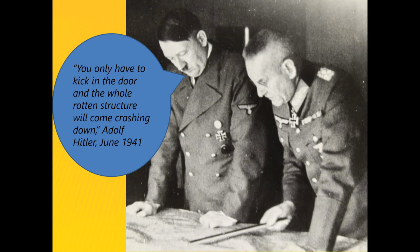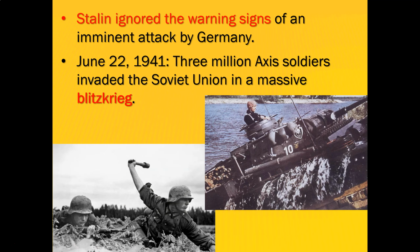Hitler is extremely confident that this attack will go well. He famously said, "You only have to kick in the door and the whole rotten structure will come crashing down." And he's not wrong in the sense that the Soviet Union certainly looked like a vulnerable country. And Stalin is getting warning signs, but he's ignoring them that this attack will happen. He's convinced that Hitler won't break their Nazi-Soviet pact, this 10-year non-aggression pact.